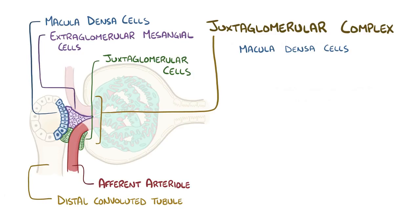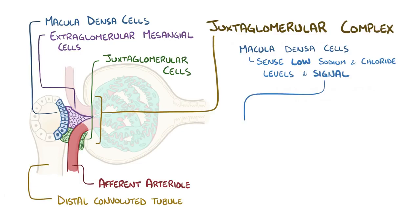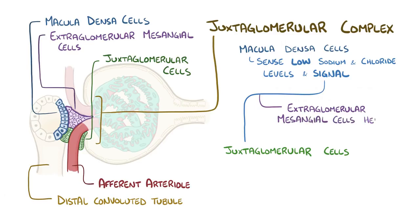Macula densa cells are located in the distal convoluted tubule, and they can sense when levels of sodium and chloride are low. So in the case of hypovolemia and hypotension, the macula densa cells sense the low sodium and chloride levels and send a signal over to the juxtaglomerular cells, which are located in the wall of the afferent arteriole. The extraglomerular mesangial cells help with the signaling between macula densa cells and juxtaglomerular cells.